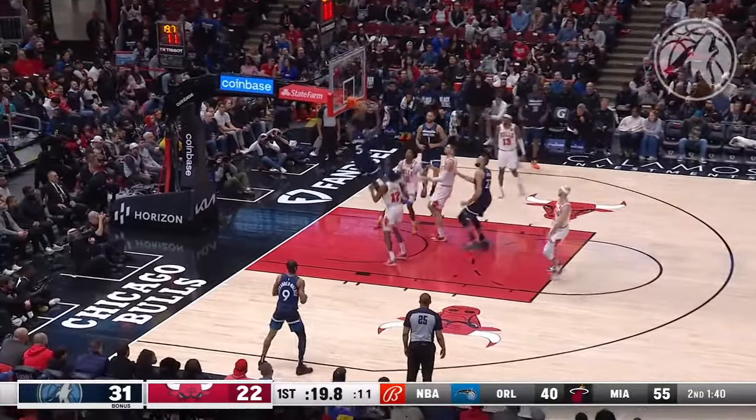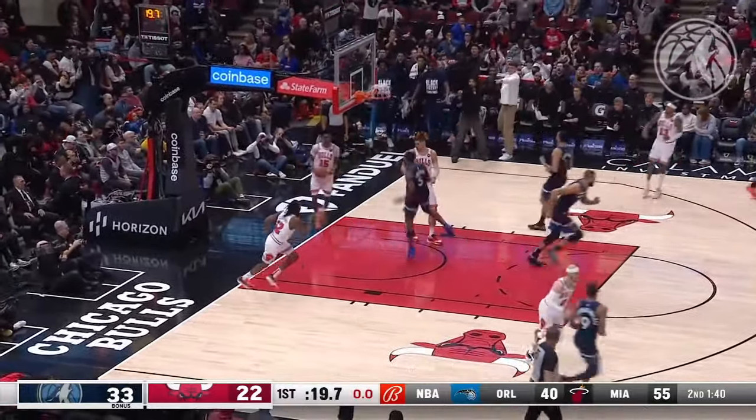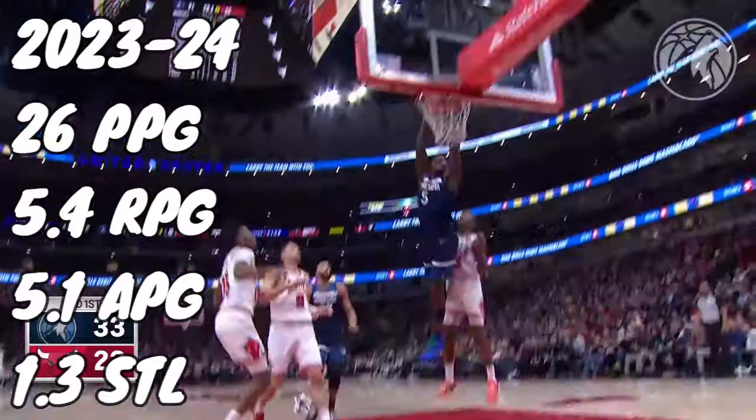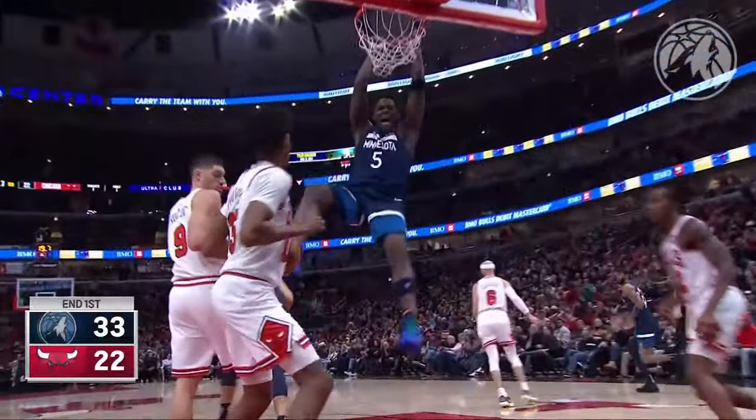Anthony Edwards is evolving, and for a guy that just was an All-NBA second-team selection, averaged 26 points a game, 5.4 rebounds, 5.1 assists, and 1.3 steals per game last year, that is scary. The evolving part comes with his three-point shot.